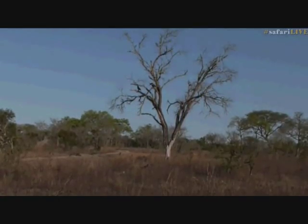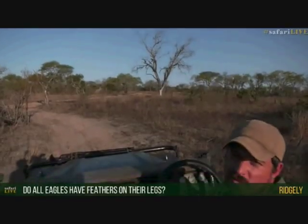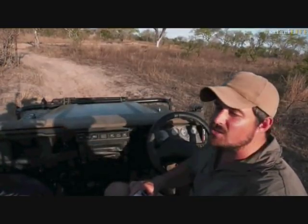Richie, you're asking if all eagles have feathers on their legs. So all true eagles do. There are certain eagle species that don't. The snake eagles, which are not considered true eagles, do not have feathers on their legs at all. They've been specifically designed to go after snakes. They've got hardened scales that allow them to withstand certain envenomations by snakes when they catch them, and so some eagles don't.